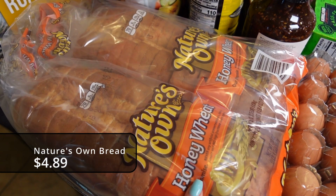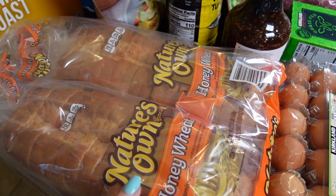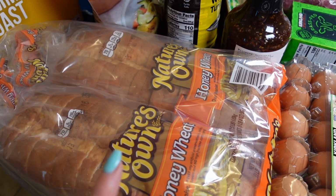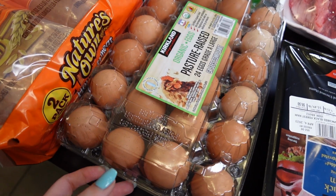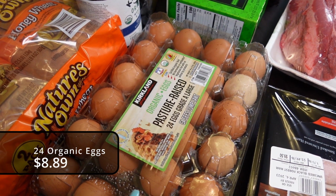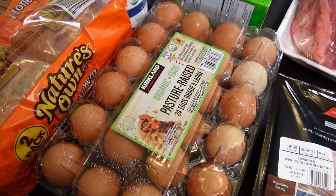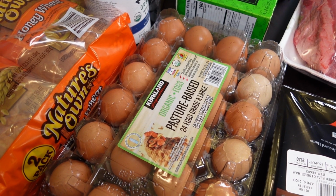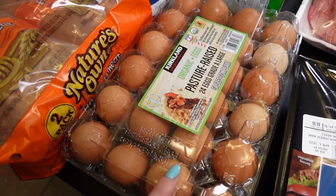I got a 2-pack of the Nature's Own honey wheat. I didn't exactly need these, but they were only like $1 more than one loaf is in the store. So I figured I'd put these up in the freezer and not have to buy bread for a while. And then I got a 24 count of pasture raised organic eggs. And these were a little over $8, I think. And I think an 18 count of the eggs I usually get are around that price or maybe even a little bit more. So those were definitely a good deal too.